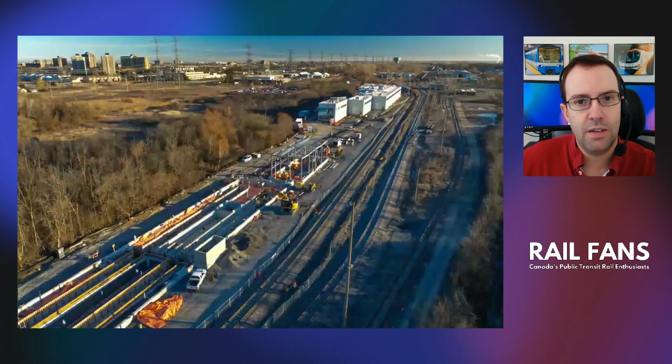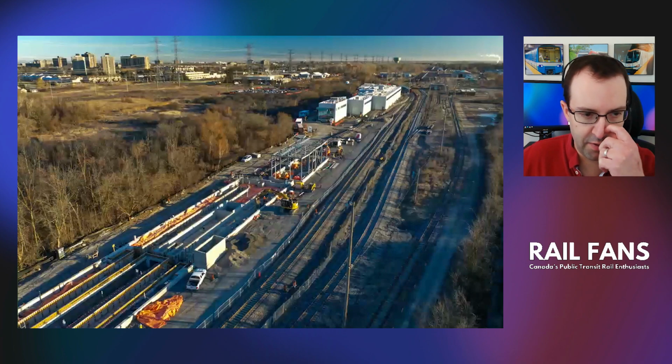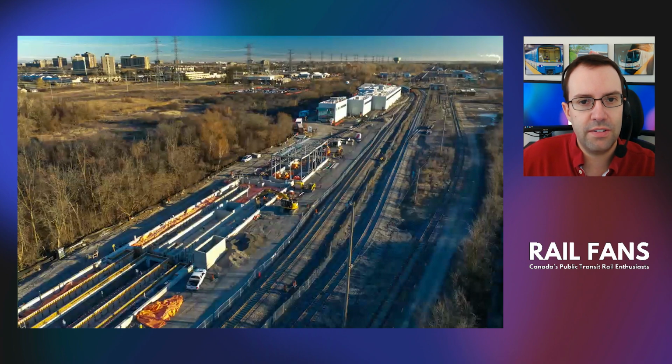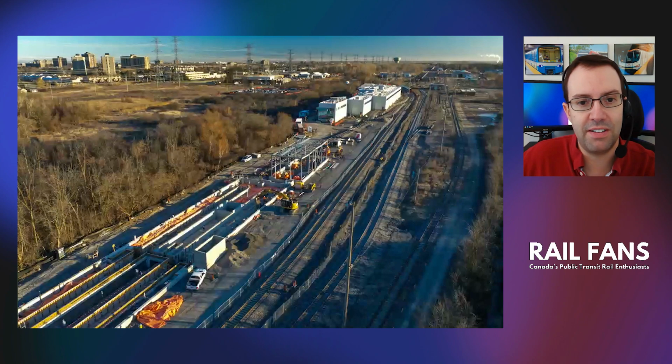Shot of the newly expanded Walkley MSF. You can see in the very distant background behind the new buildings, that's the old Walkley MSF, or Walkley Yard. This right here is the new facility. It's going to be housing the 7 Stadler Flirt trains, the 6 Alstom Coradia Lint existing trains. So definitely more trains to be servicing and to be maintaining.